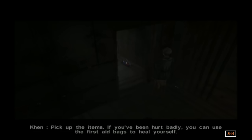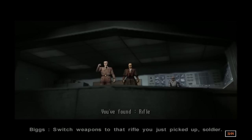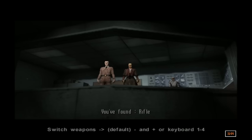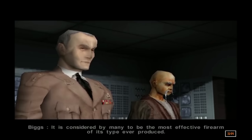Pick up the items. If you've been hurt badly, you can use the first aid bags to heal yourself. Switch weapons to that rifle you just picked up, soldier. What you're holding now is a Delisle carbine, .45 caliber. It has a 7-round magazine and is designed to be a truly silent weapon. It is considered by many to be the most effective firearm of its type ever produced. Time to move on.